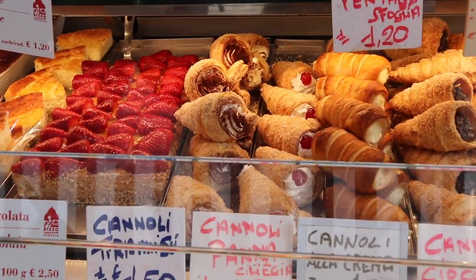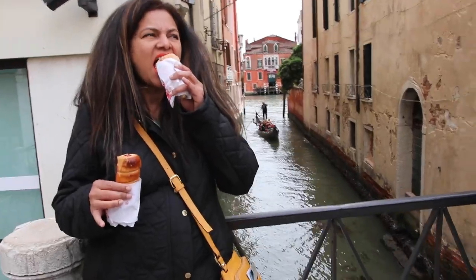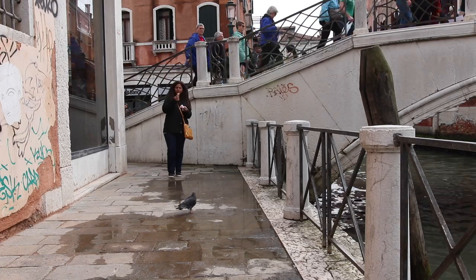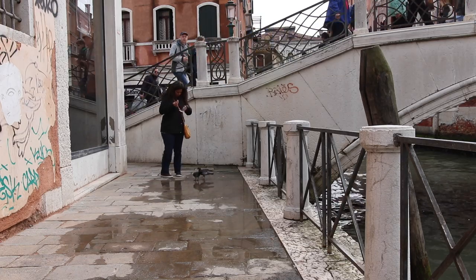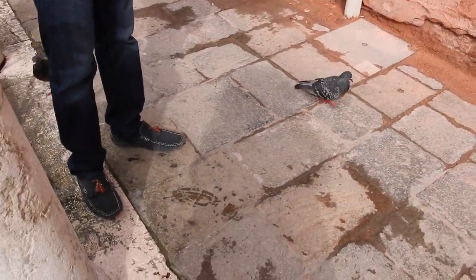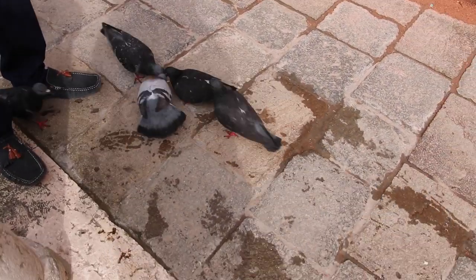Everything looks delicious, but I settle on this cream cannoli. Venice is heavily populated by pigeons that are just waiting on you to drop a crumb. And once you do, you are surrounded. It's my hubby's turn next, and they flock to him.